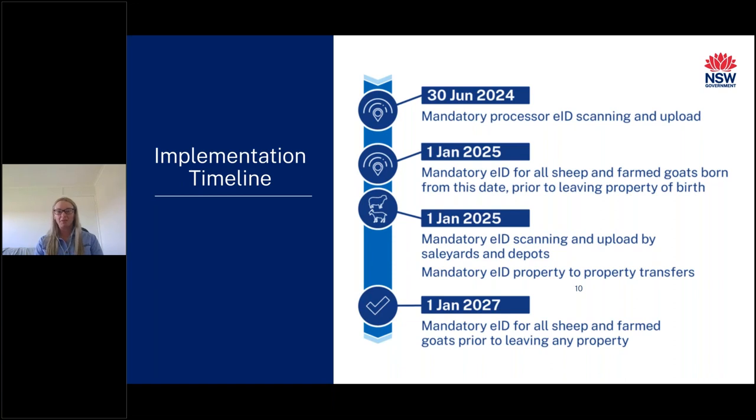And the last step of the implementation happens on the 1st of January 2027. That's when all sheep and farmed goats, regardless of how old they are, will require an electronic tag before leaving any property. And again, rangeland goats will still be able to move without tags.